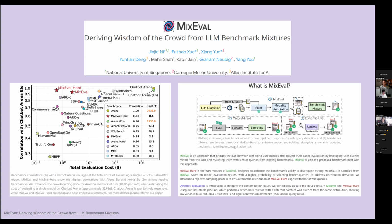Their steps are doing some query collection and then seeing how they can align these queries with the existing benchmark samples. Then they do the alignment and some sample selection based on this distribution. And then they set up MixEval-Hard to make it a subset of MixEval, and also make sure it can be dynamic because it's based on the query versions they source in the previous step, so they can keep updating it. So we consider this a good approach.